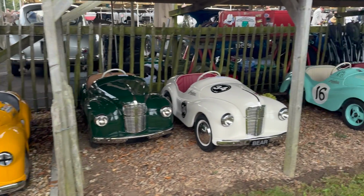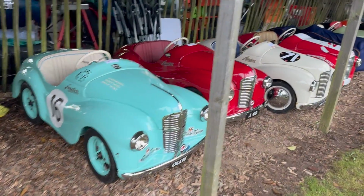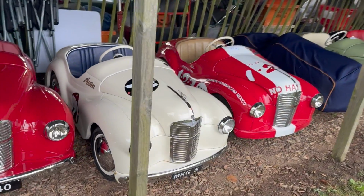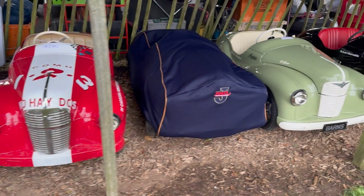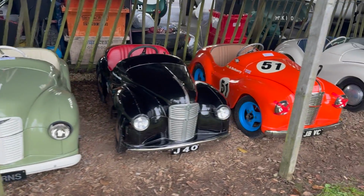Now, if you've never seen them before, they're called an Austin J40, and we're going to see a little person try these out later on. For me, they are an absolute highlight. And what they do is they do something called the Settrington Cup. And this is a really great way to bring children into motorsport.